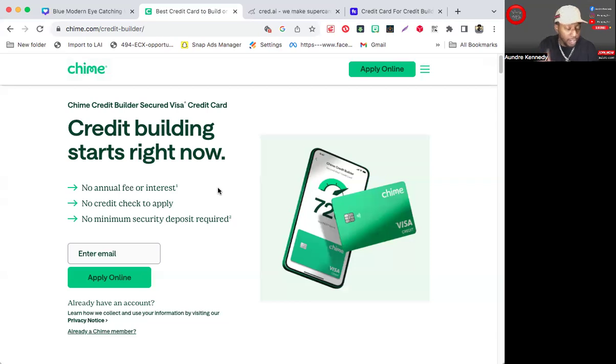We need the checking account first, then we need a direct deposit of 200 into that account so that we can activate the credit builder. And then from that point on, we'll start building history and positive payment history. And that's going to help build your credit day one.